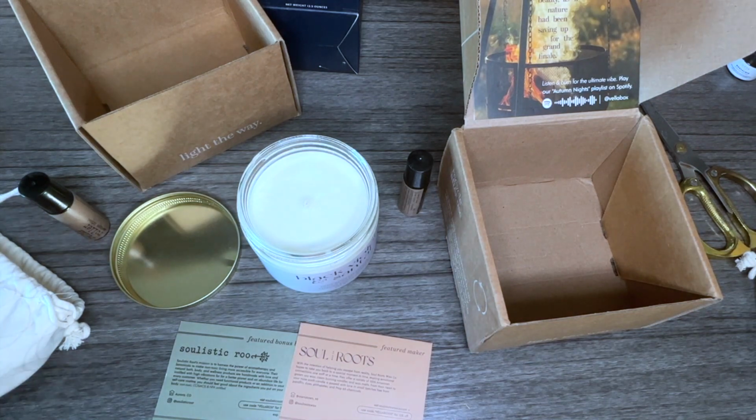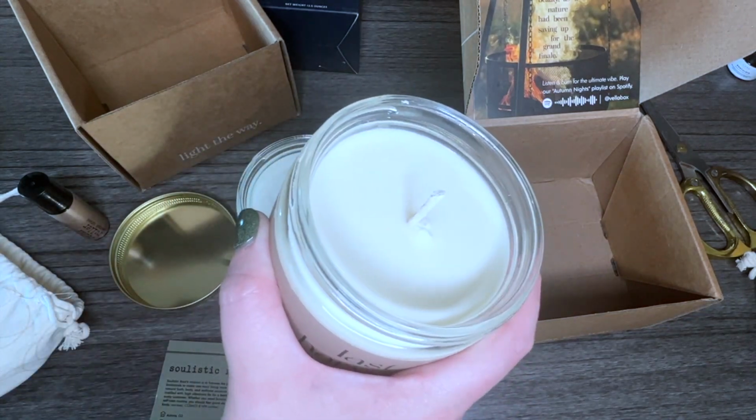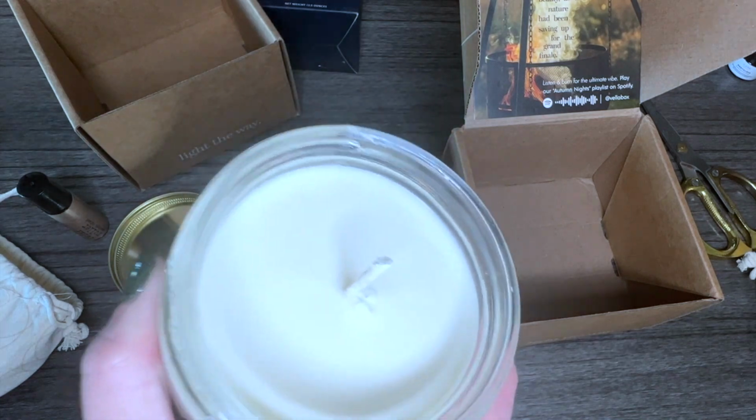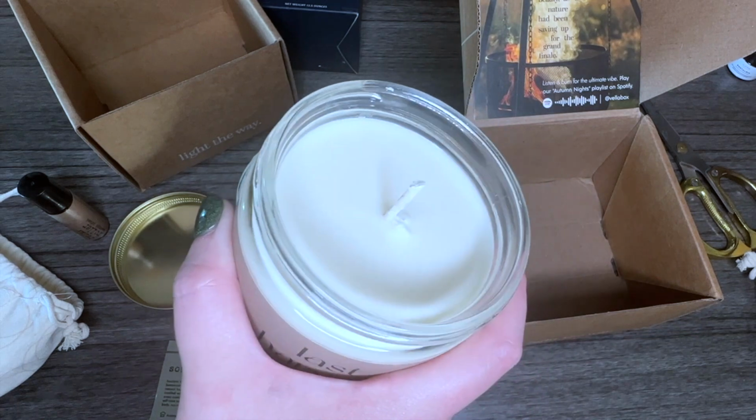Oh my God, this smells like fall. It smells so good. Oh my gosh. So again, sweet and spice. And get ready to take a breath in and imagine you're smelling this. Notes of sweet apple, cinnamon, cedar, and smoke.